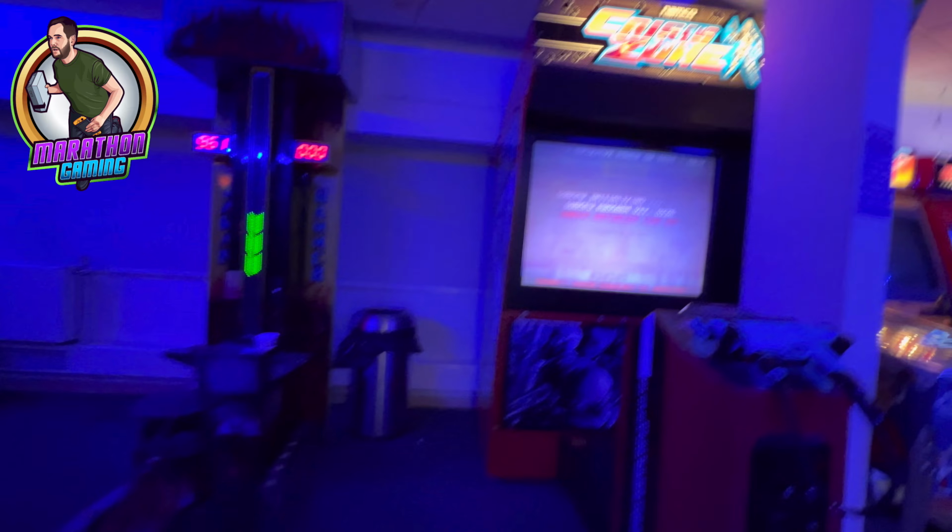Welcome to a quick under 5 minute tour of Astro City Arcade in Southend on Sea in Essex. It's a free to play arcade, so you pay £6 to enter and play as much as you like. This is the first room.